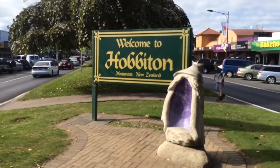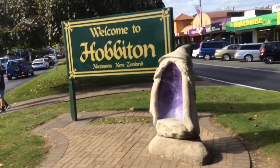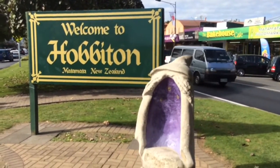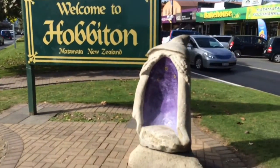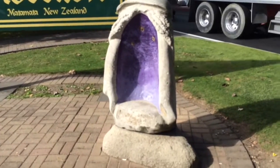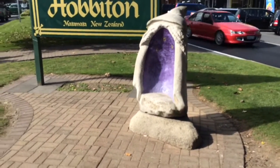Ladies and gentlemen, we have reached our destination. So guys, here's my story. This is the main street of Matamata, and of course you can't come to Matamata without doing the obligatory welcome to Hobbiton photo, which I got. Thank you. And if you don't know, this statue right here that you can see used to actually be a statue of Gollum, which is now changed, but the welcome to Hobbiton sign is still here.